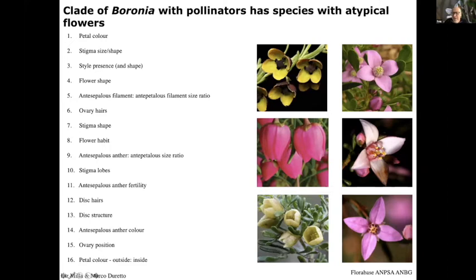You can see on the right in the pink flowers, these are pretty typical Boronia, very open flowers, pink petals, and no dimorphism in the anthers. Whereas you can see there are some weird and wonderful structures here. Boronia megastigma has this huge stigma, some tiny yellow fertile anthers and these large purple infertile anthers. Boronia malloyae almost never opens and is just this closed turbinate structure. And these are Boronia tetrandra that have green flowers and some weird characters in their flower structures too.